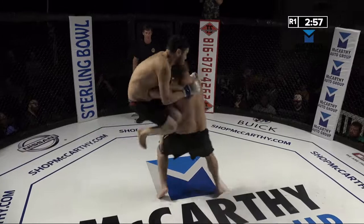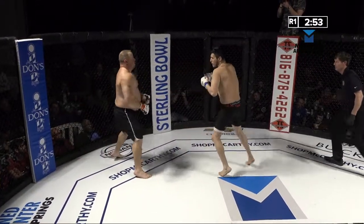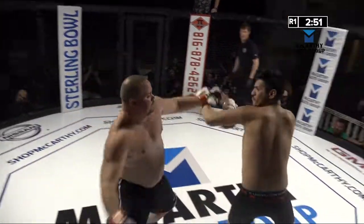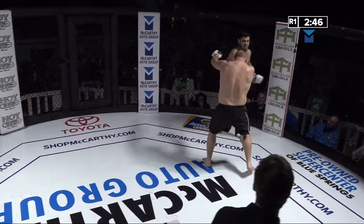Here we go. Oh, he comes out ready to go. Big knee to the body right off the bat by Rey Martinez, but Brian Wood is pushing the pace, closing that distance, lands a big overhand right. Wood needs to keep his hands up, though. That is dangerous. Rey is waiting.